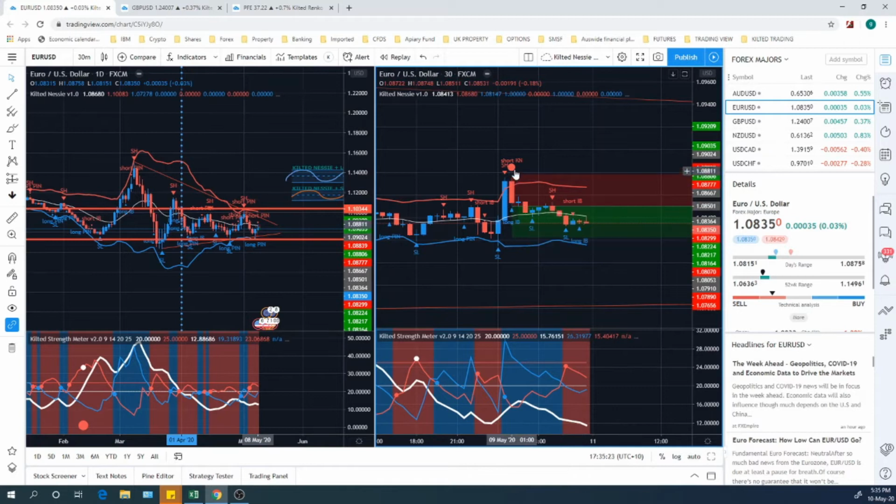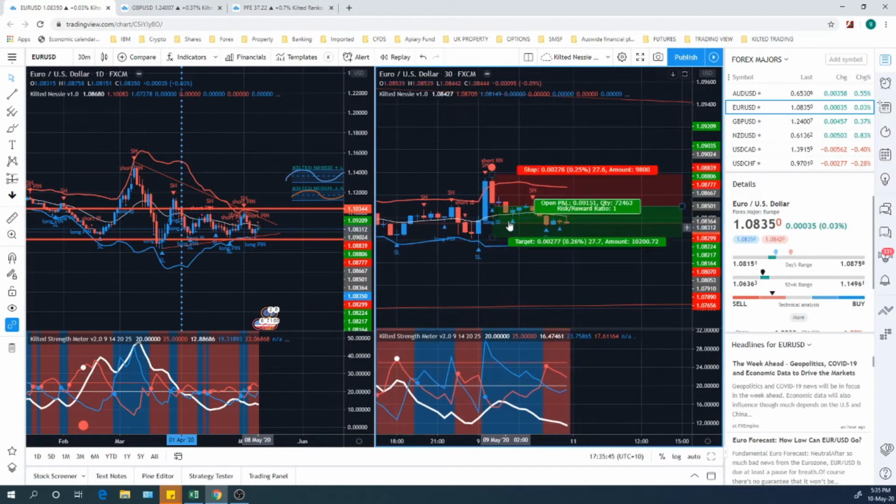Effectively what we have here is the Kilted Nessie trigger painting a setup. For review, you would be looking at your daily to see, have we been moving sideways? Yes, we have. On the 30 minute time frame, you're then looking to take advantage. The way the system works is you're looking to see where it paints a signal. You're saying, okay, is the thick white line below the thin white line? If it is, then you're moving sideways and the trade setup is valid. So you basically have a setup, what we call a setup bar, and you have the trigger bar.